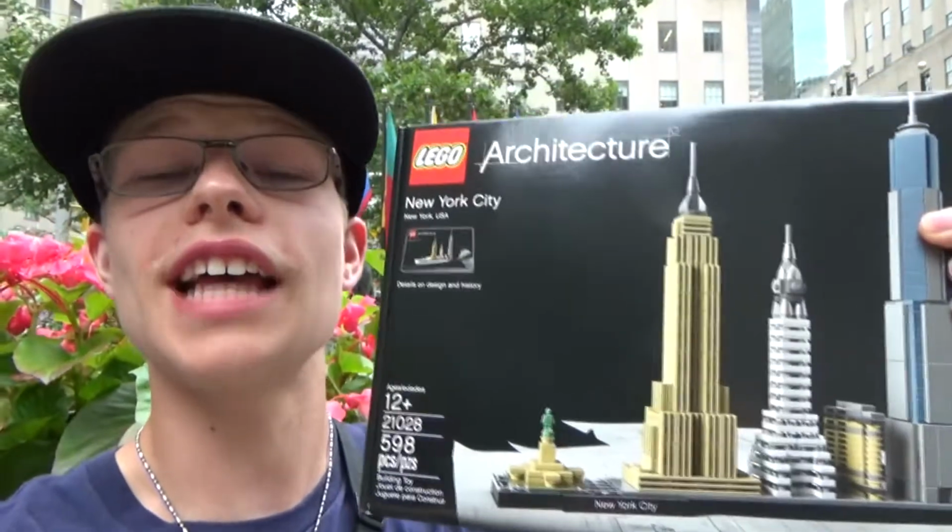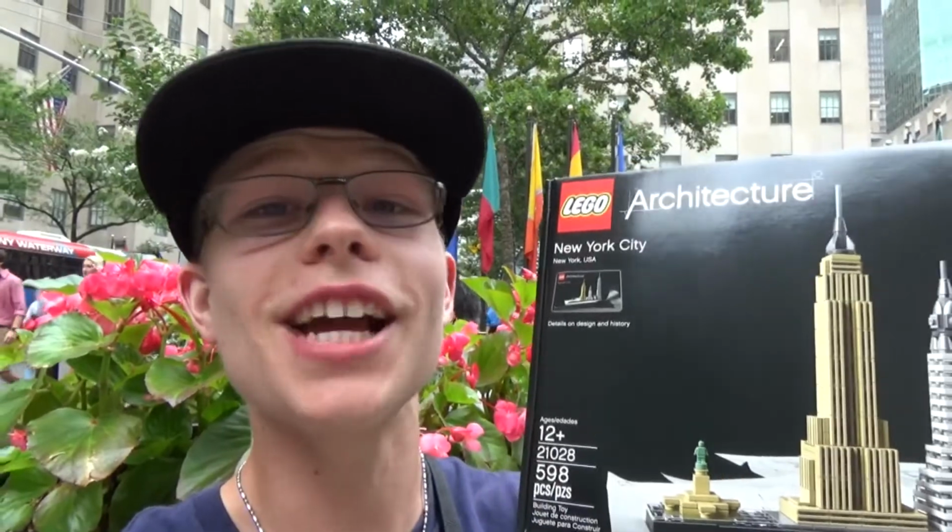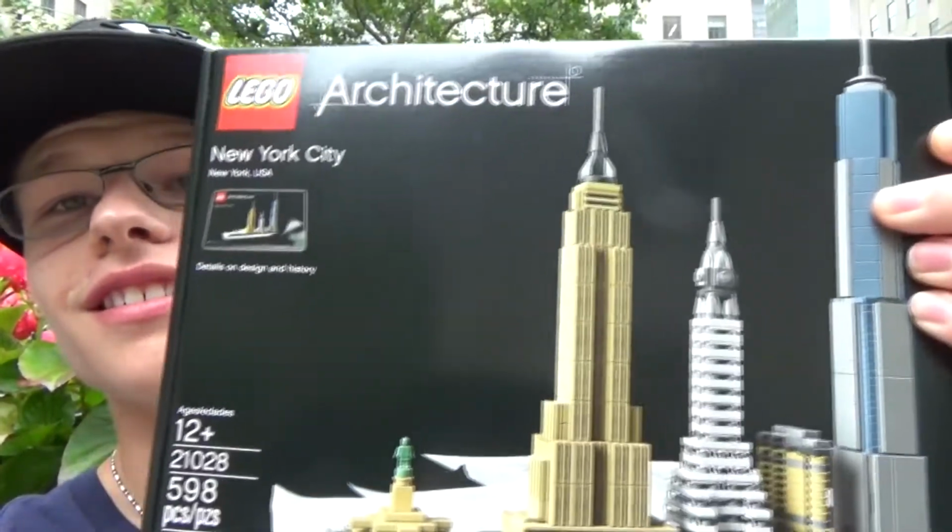So I have just come out of the Lego store at Rockefeller Center, and you can see it right here. And what better place is there to get the New York Lego architecture set? So here is the set I got at the New York Rockefeller Center Lego store.